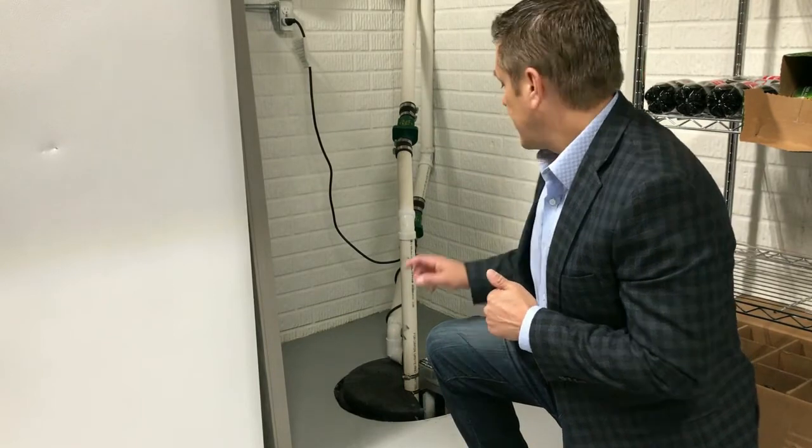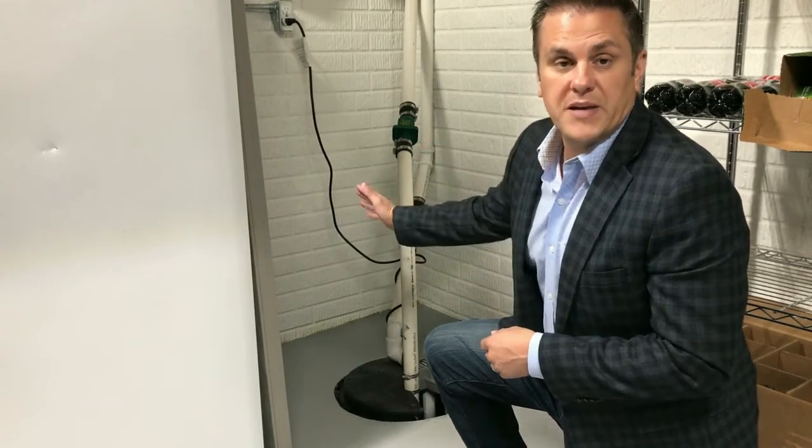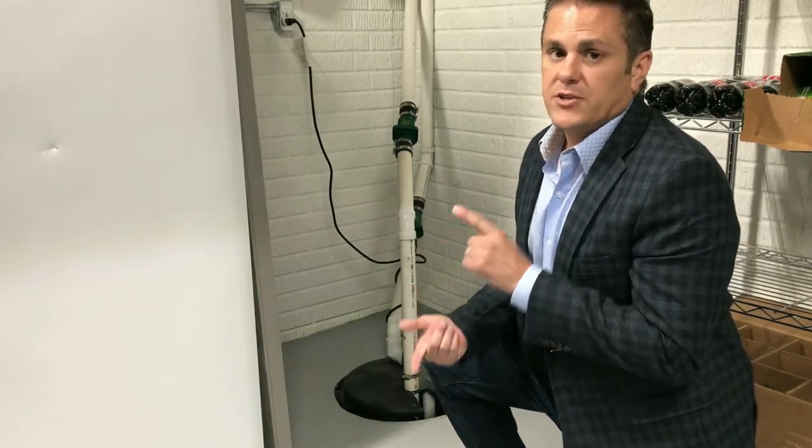Okay, so the final tip I got for you on fall maintenance is related to your sump crock. Now, some of you may not have a sump pump. If you don't have a sump pump and your basement is just gravity draining, then you should go out to your backyard and look where that pipe comes out of the ground. Make sure animals haven't made nests or debris hasn't clogged the pipe.